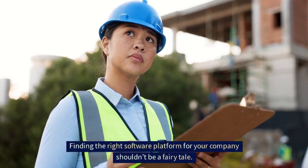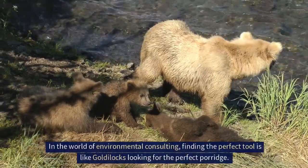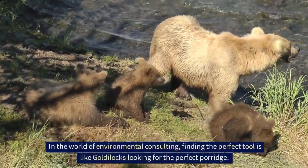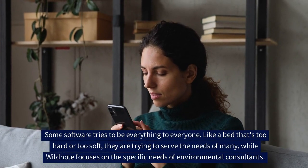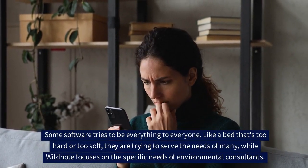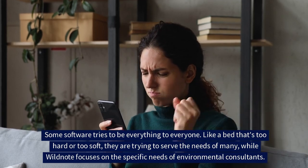Finding the right software platform for your company shouldn't be a fairy tale. In the world of environmental consulting, finding the perfect tool is like Goldilocks looking for the perfect porridge. Some software tries to be everything to everyone. Like a bed that's too hard or too soft, they are trying to serve the needs of many, while Wildnote focuses on the specific needs of environmental consultants.